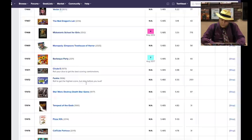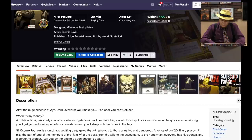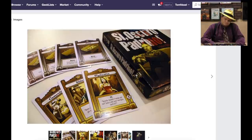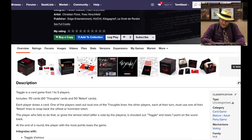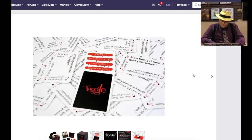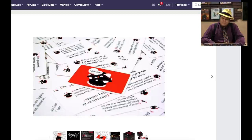See, Oscuro Padrino. Oh, this is similar to Dark Overlord, which is like a storytelling game, except this one's Mafia. Taggle. Draw a card, read out loud one of the thought lines. Each player must use one of their retort lines to go back. Really? That's the game? Just reading and then retorting. You better have really, I mean, this is not in English, but it would have to be really snappy, witty writing.